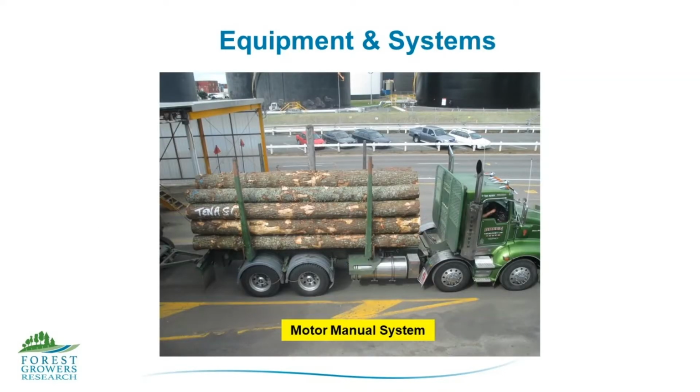Before we look at purposefully removing the bark in the forest, let's remind ourselves of how much bark is removed through other activities. This photo was taken at the port of Tauranga. The great majority of the bark is still present on these logs. These logs were processed with a motor manual system.